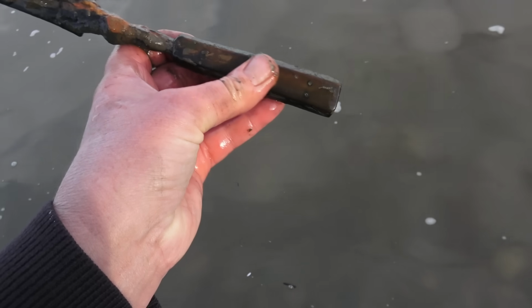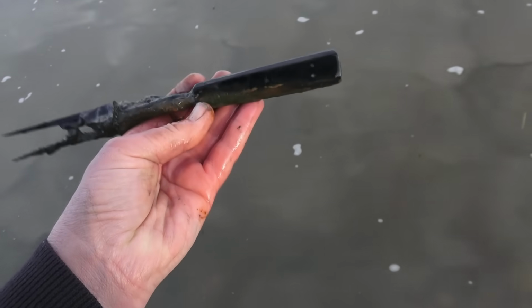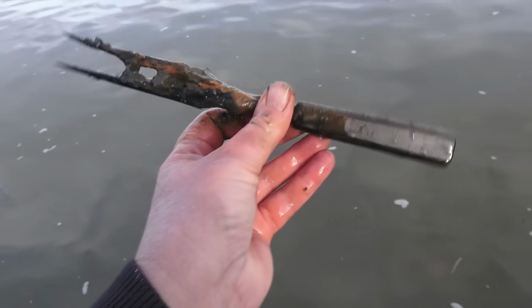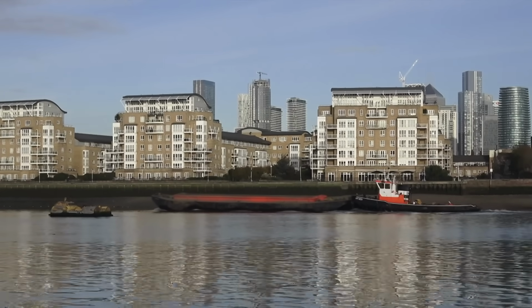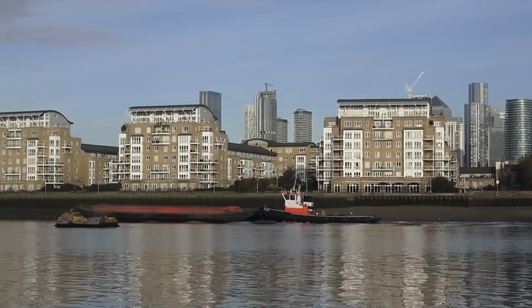Maybe a bone or ivory handle. You never know what you're going to find on this Thames foreshore. Clay pipes, forks, buttons, wig curlers.